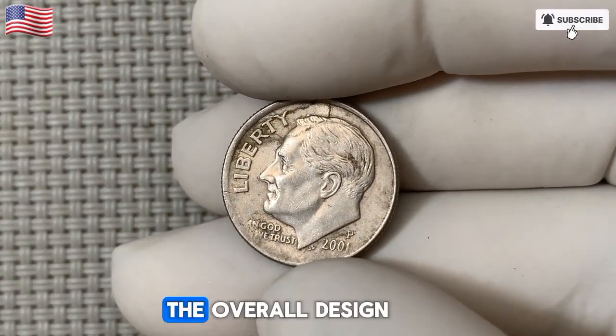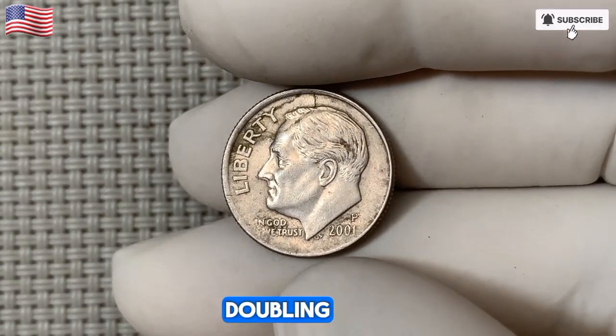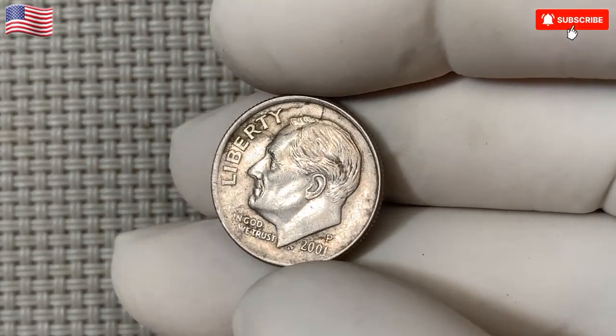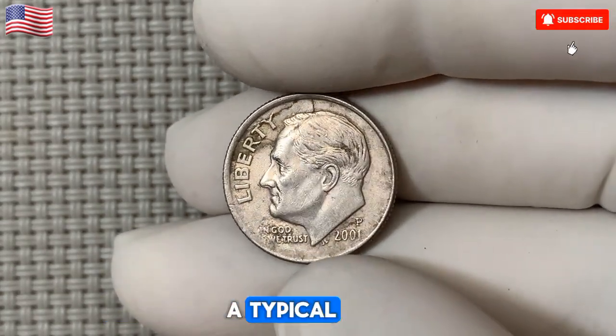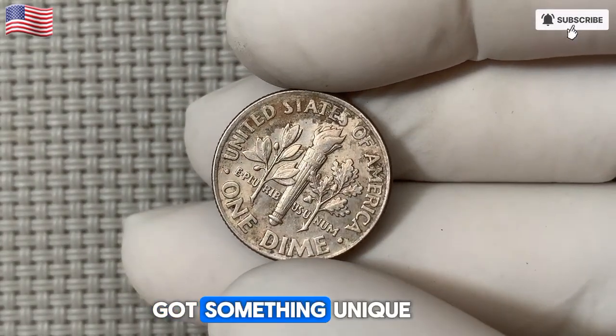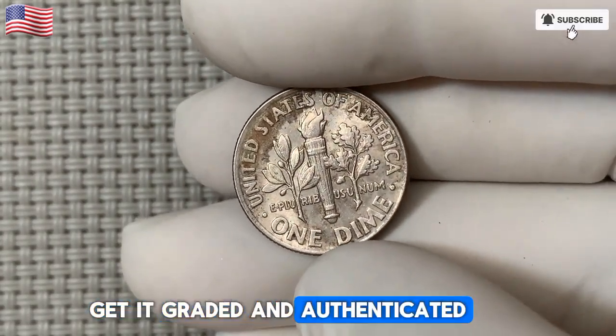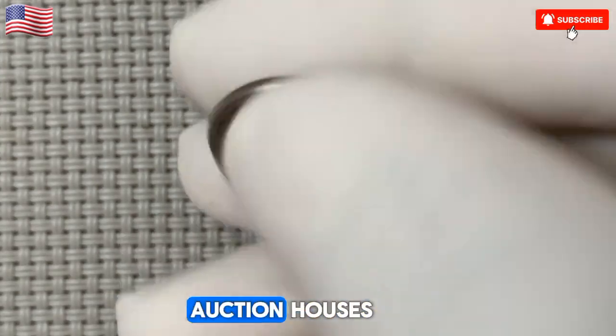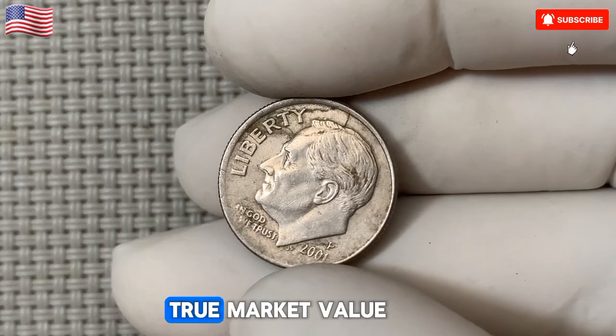Next, examine the overall design for any doubling, misalignment, missing features, or unusual edge patterns. Anything that doesn't match a typical dime could be your clue. Finally, if you think you've got something unique, get it graded and authenticated by a professional coin grading service. That's how collectors and auction houses verify rarity and set true market value.